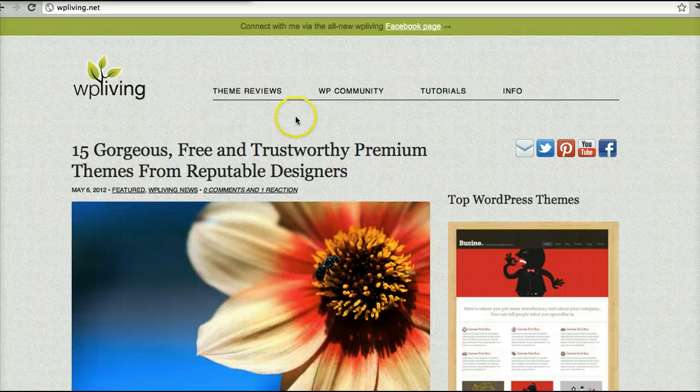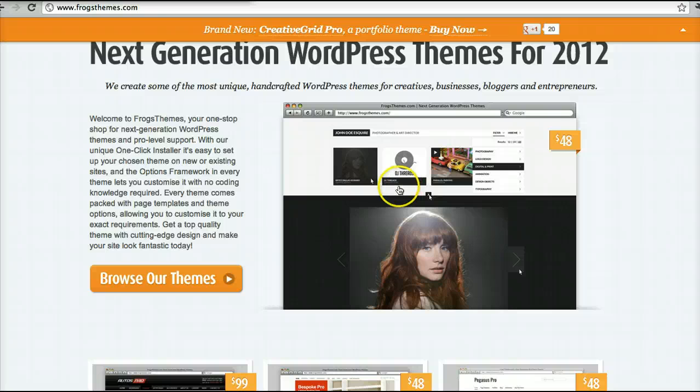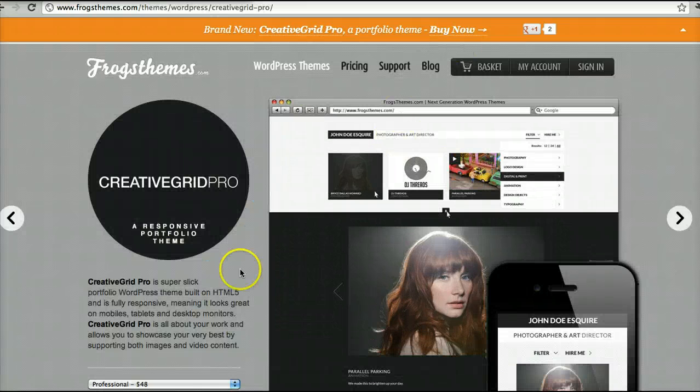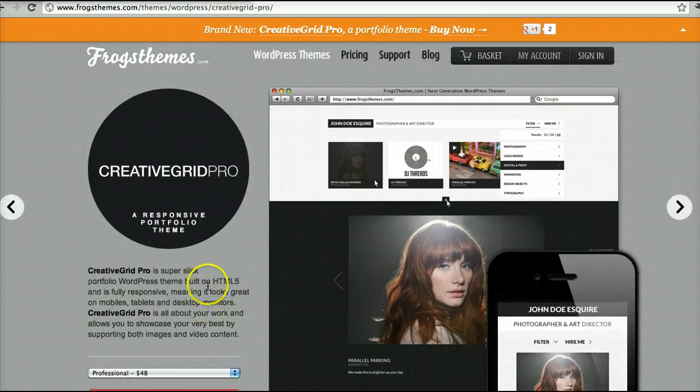Okay, let's get down to WordPress theme business. Today, I want to look at a theme by a company called Frogs Themes. And the theme is this one. It's Creative Grid Pro, and it's priced at $48. It is being billed as a super slick portfolio WordPress theme built on HTML5. It is fully responsive, and it's about showcasing your content. This is a portfolio theme through and through.